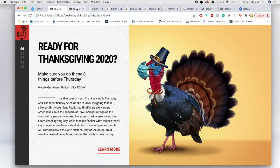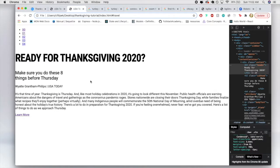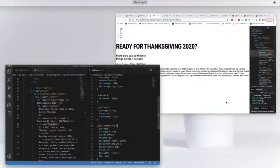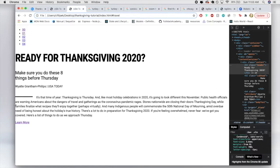I was like, wow, we already did so much. Did not like that. So for some reason it did not take. I saved it. Oh, we called it body text here. That makes a lot more sense. Thought we called it copy. And I even spelled copy wrong, so it wouldn't have worked anyway. So always check your work. Let's see. Beautiful. So we have our little decoration. I like it.